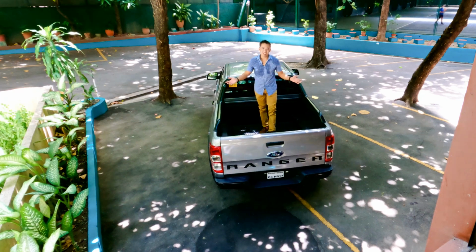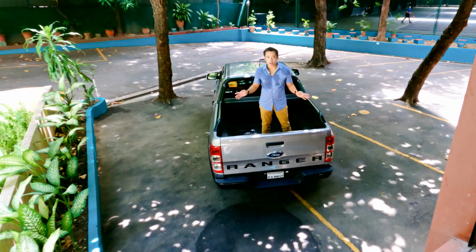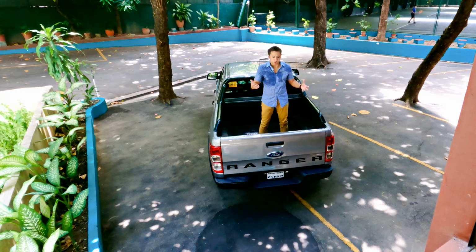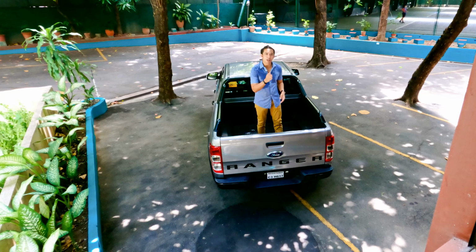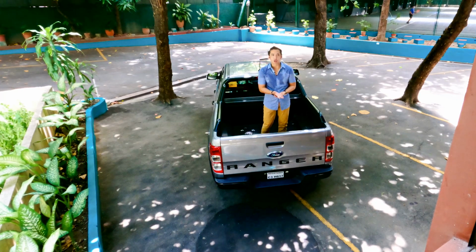Now, the truck bed is where this FX4 Max completely destroys the Ranger Raptor. You see, the Ranger Raptor may be big and beefy and muscular, but that's just about it. It has a dismal towing and payload capacity that relegates it to being just a pure lifestyle truck.